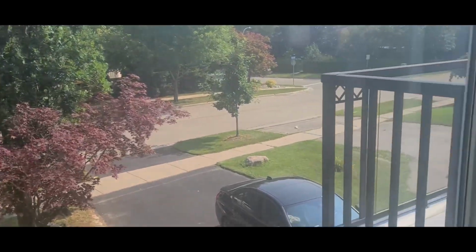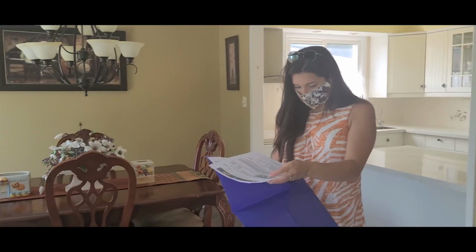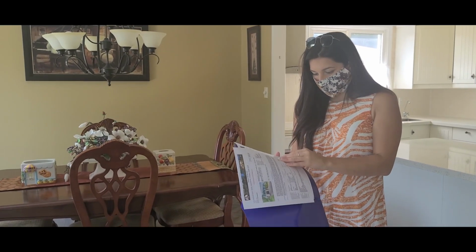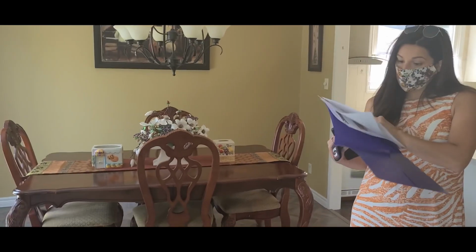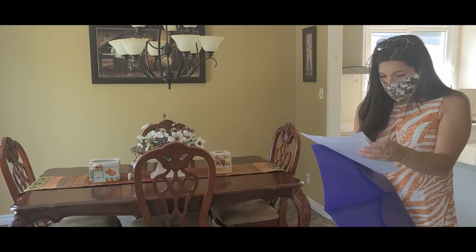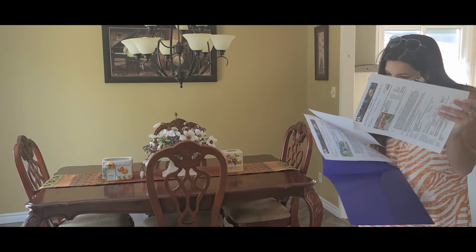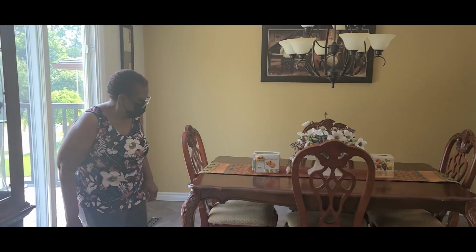The backyard for sure is beautiful. Yeah, if I'm renting, people are probably going to be bidding on that. Yeah. Lord have mercy. So this one's holding offers on the 24th. And this one, oh, they're both holding offers on the 24th.